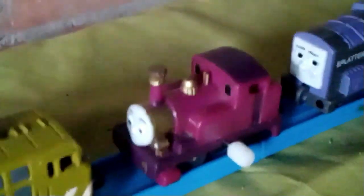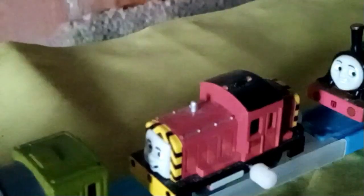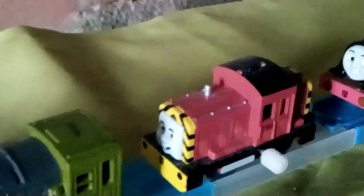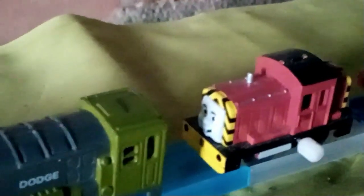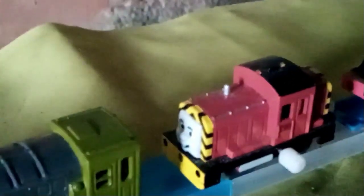Spencer, clear metallic. Fergus. Bash, I don't have Dash though. Connor, I don't have Caitlin though. Marilyn, and clear metallic Rebecca.